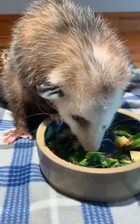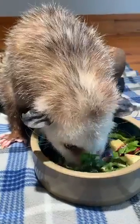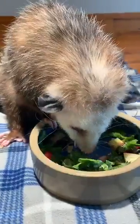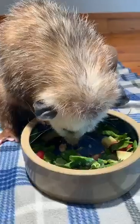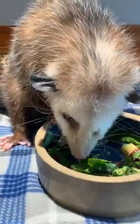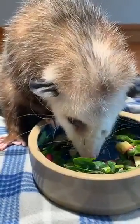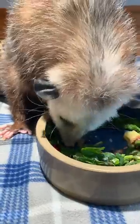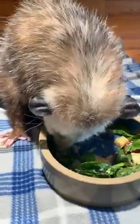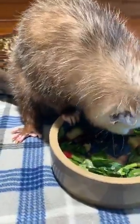Where do possums usually sleep? So they will sleep a lot of times up in a tree where they can get off the ground and away from predators. And it's actually pretty cool. Possums will travel over a mile a day or an evening during their 24 hours in order to find food and things like that. So they actually do a fair amount of walking around and need a good amount of exercise.